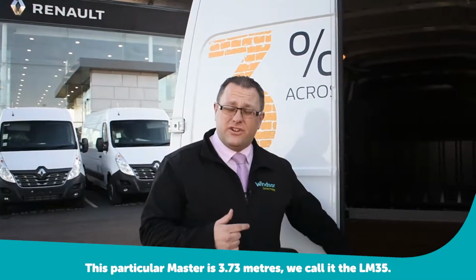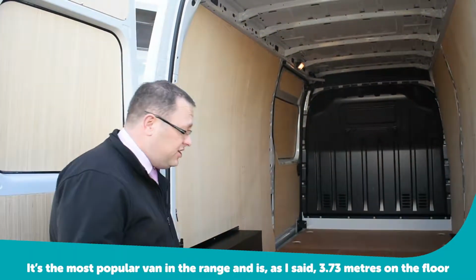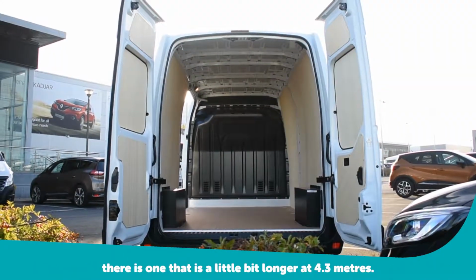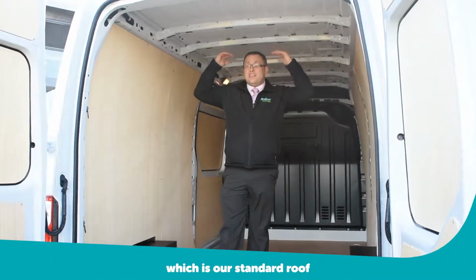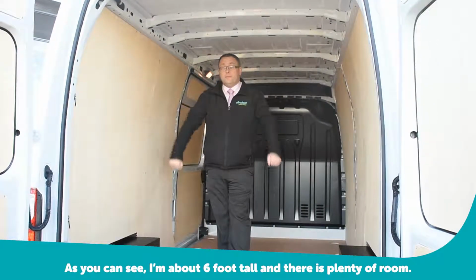This particular Master is the 3.73 metres. We call it the LM35. It's the most popular van in the range, and it's, as I said, 3.73 metres on the floor. There is one that's a little bit longer, 4.3 metres. This one is a little under 1.9 metres in height, which is our standard roof. As you can see, I'm about 6 foot tall and there's plenty of room.